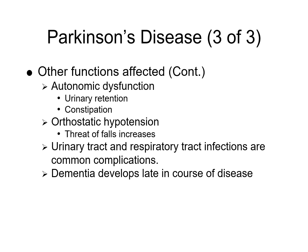Autonomic dysfunction is manifested by urinary retention, constipation, and orthostatic hypotension. As the orthostatic hypotension develops, the threat of falls increases. Common urinary tract and respiratory infections will occur. Dementia develops late in the course for some.